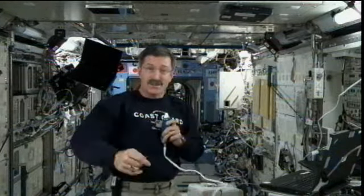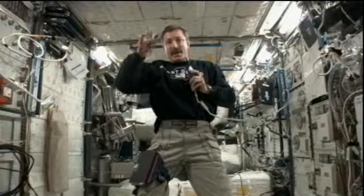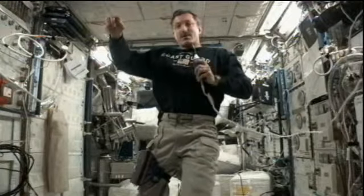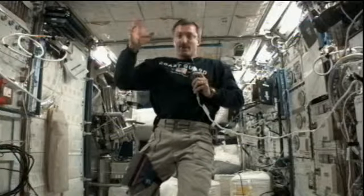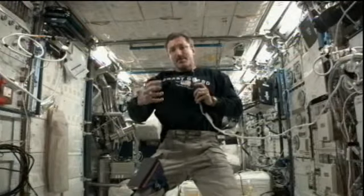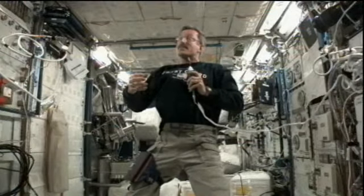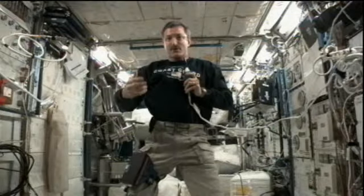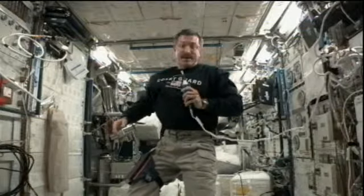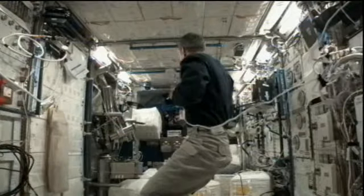Okay, so this is the Columbus European module. We do a lot of life sciences experiments here, and there's also some fluid physics experiments. There's a laboratory directly above my head and up in your field of view, which is a fluid science laboratory, and in there we essentially have an Earth simulator, and it basically represents the Earth's core and the mantle, and allows you to do experiments in a simulated environment to better understand the internal workings of planet Earth from a geologic standpoint.